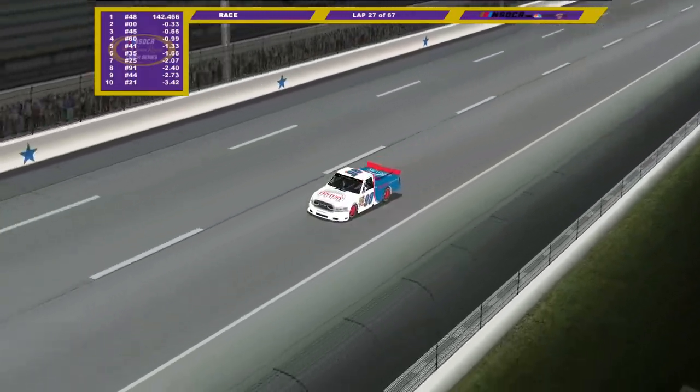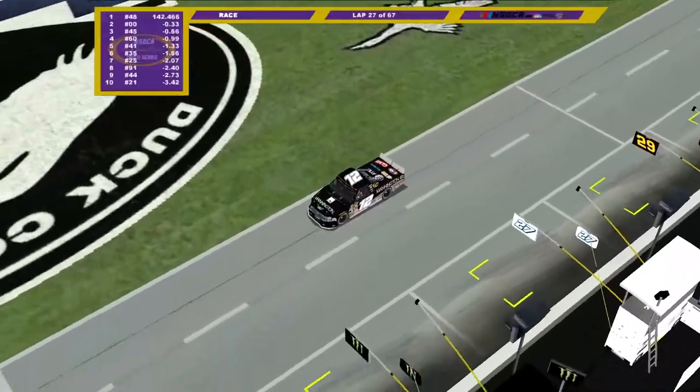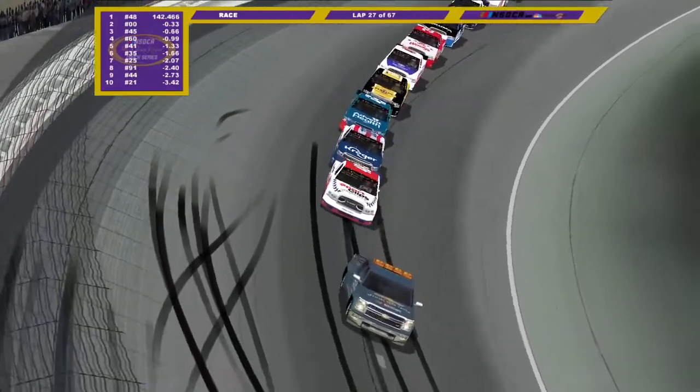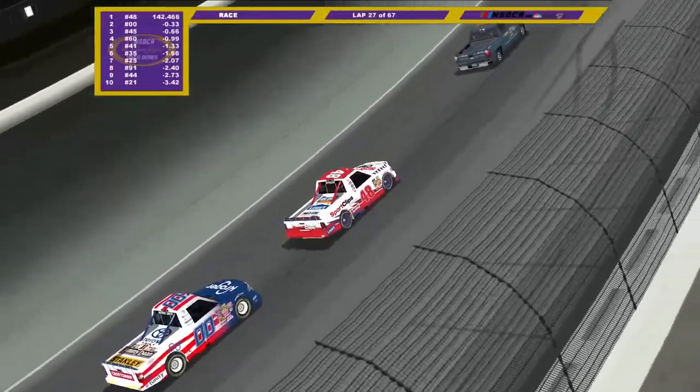I probably would have just gone 4. You already lost all that track position. Go for 4, get some new tires. But we had a lot of cars involved in this one. We'll go ahead, get a quick replay, bring guys back to the action here at Texas right after this.